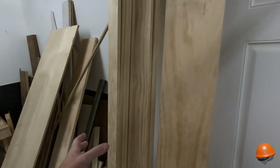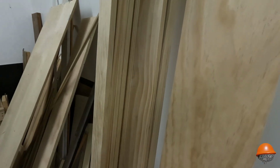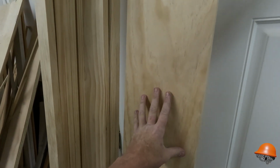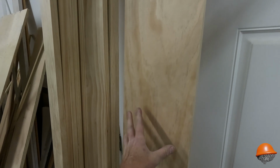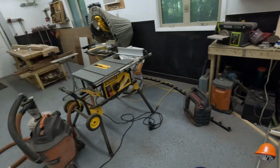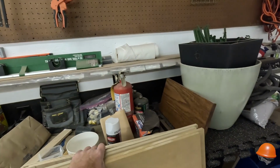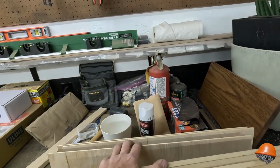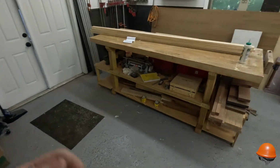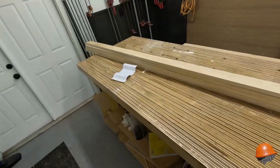So we got 1x3s for the door perimeter. We've got 1x8 for the drawer bodies, and then 1x10. Yeah, 1x8, 1x10. And this will be for the drawer faces. And then we got MDF for the center panels of the doors, and 1/4-inch plywood here for the drawer bottoms. So I don't know if we have everything we need, but I think we should be close.